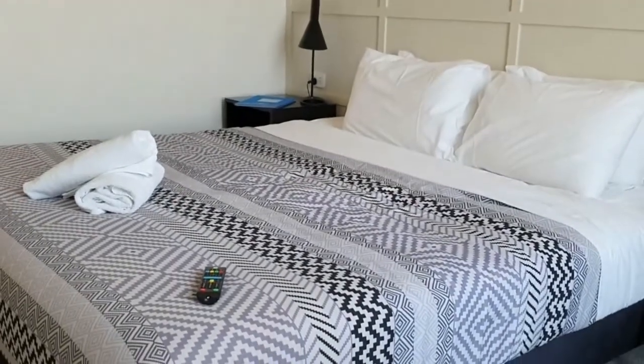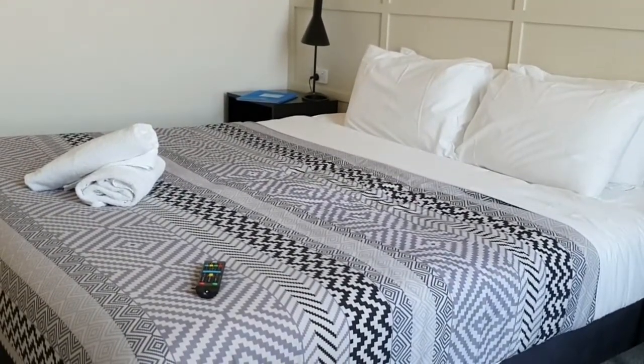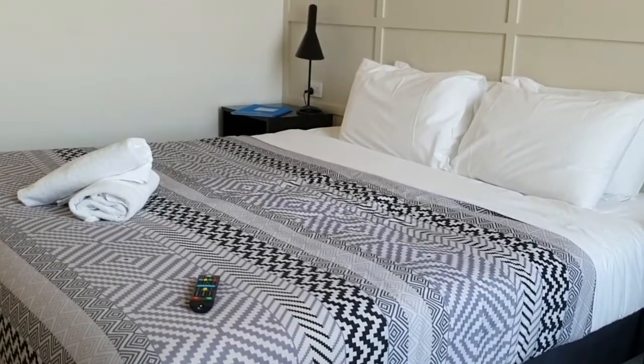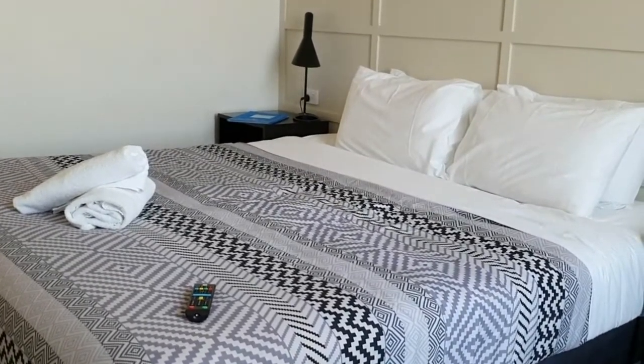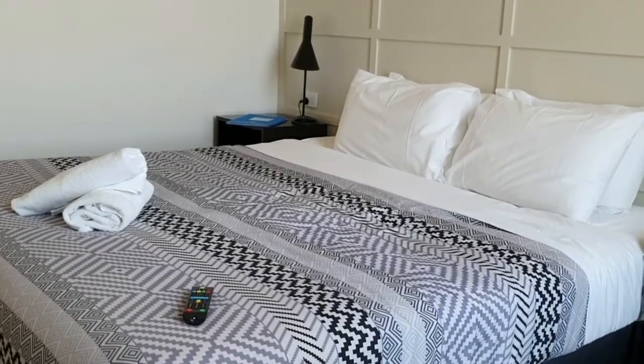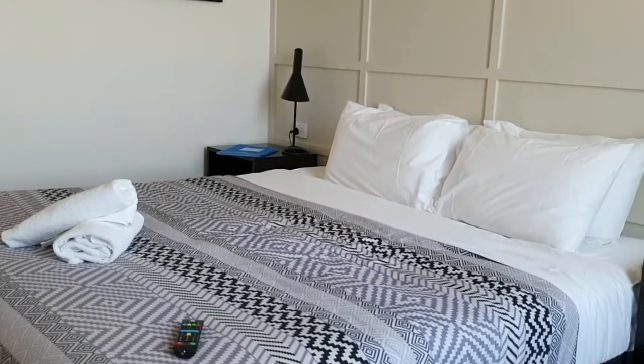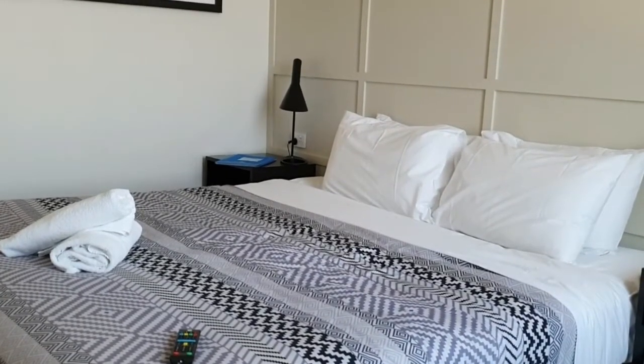So I've just had another little sit down on the bed just to check the firmness. I would say it's on the softer side of medium, and that's all right. There's only yours truly staying here tonight. No magic is being made. Looking forward to a good night's sleep after a lot of driving today.